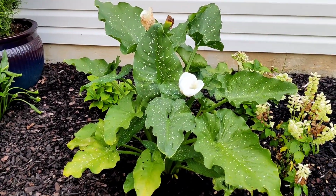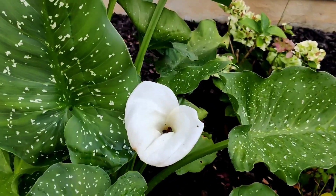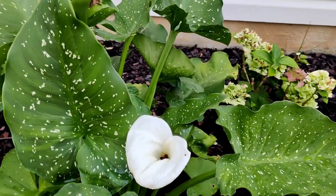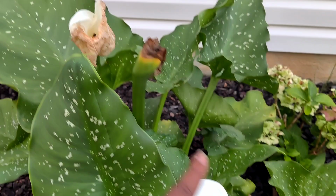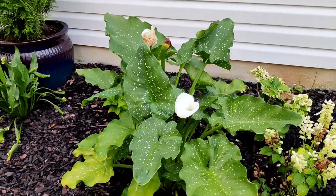Unfortunately, I didn't catch it while it was in full bloom, but I do have one bloom here left. There is a dead bee on the inside, which I'm just gonna let it be there. So this was its first bloom that it put out. It spent, this was the second one, and this is its third. So happy, happy, happy with this plant here.